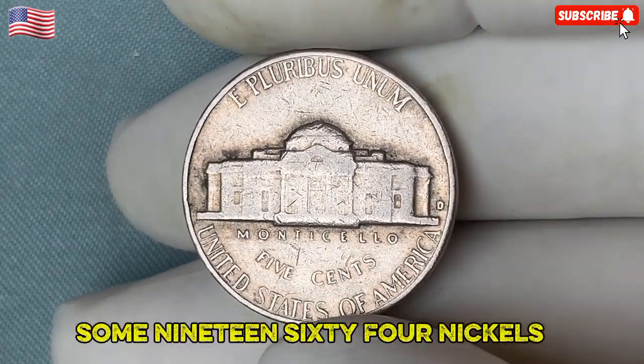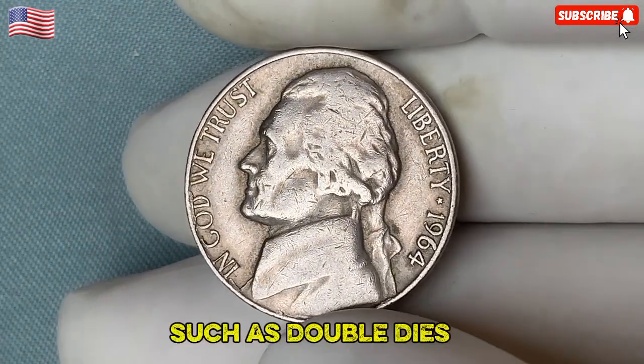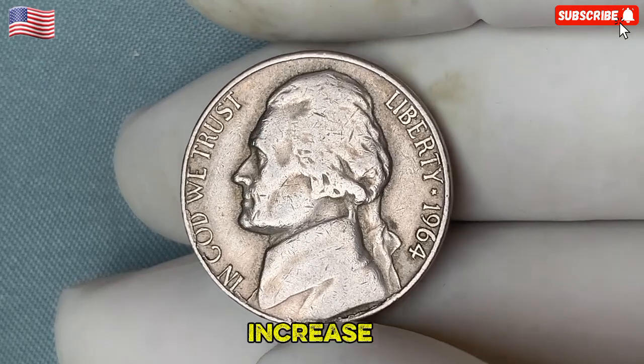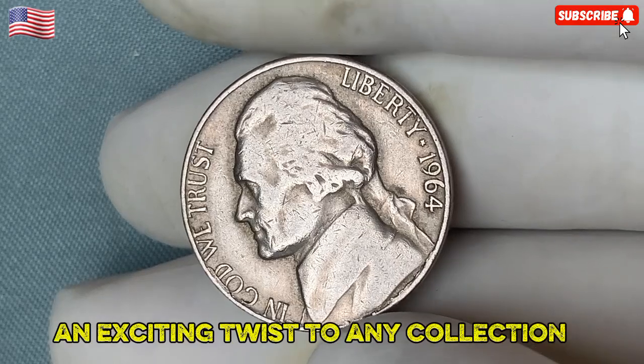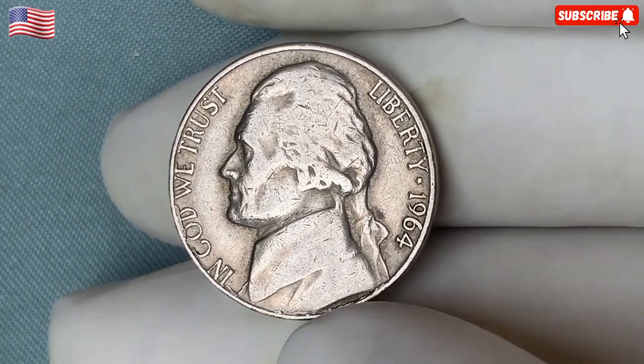Furthermore, some 1964 nickels exhibit rare minting errors or variations, such as double dies or off-center strikes, that can dramatically increase their value. These error coins are sought after because they are one-of-a-kind and add an exciting twist to any collection. Condition is crucial when it comes to the value of this coin.